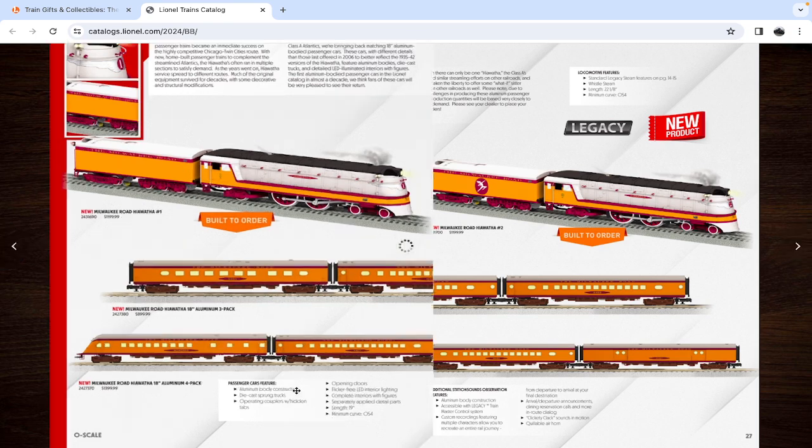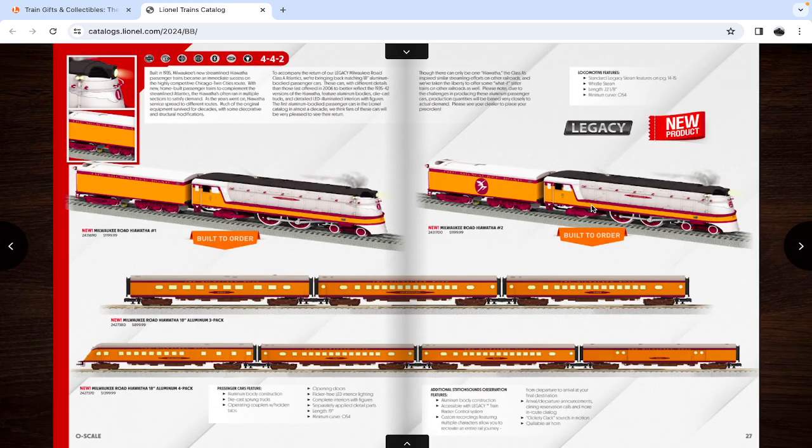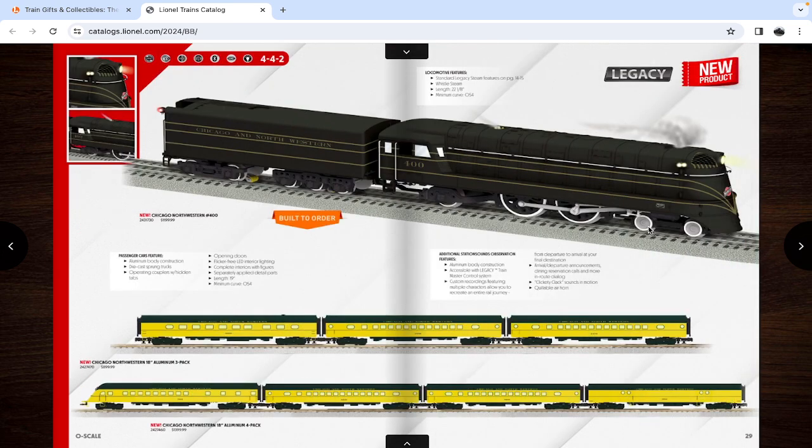For the passenger cars, they are a little bit different in the paint scheme, a little bit more earlier instead of the later version to meet demand of the newer passenger fleet. Very nice indeed. And then Lionel's also offering the Class A's in something a little different. In this case, they're offering it in 3 different road names. First up is the Chicago and Northwestern. I've heard some people complain about the paint scheme being incorrect.